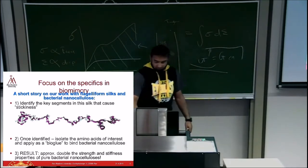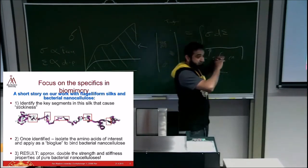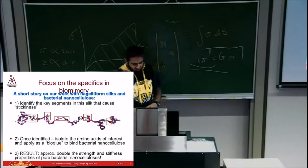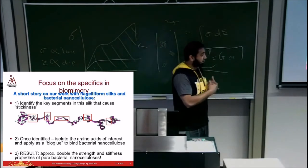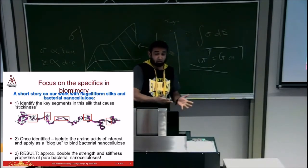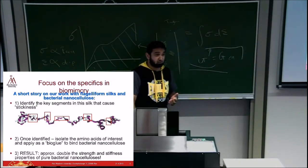So what we did is we started by identifying the key segments in the flagelliform silks that give rise to stickiness. So we're only focusing on stickiness now, yeah? One specific. So once we identified those, we isolate the amino acids and apply these as bioglues to bind the bacterial cellulose, yeah? And our result is that we approximately double the strength and stiffness properties of these materials, yeah? And it's such a simple thing to do. You see what I mean?